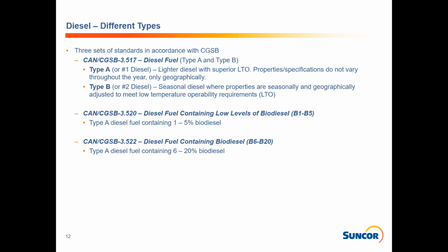The next standard, CGSB 3.520, diesel fuel containing low levels of biodiesel. Very popular in Canada, and that's usually in the summertime. Again, we'll get into why that is later.